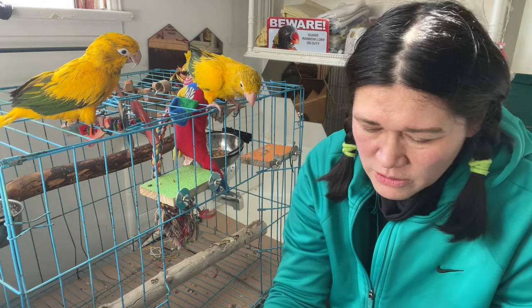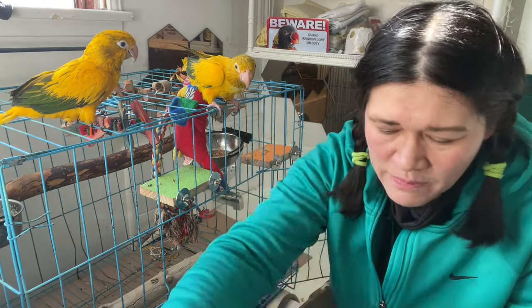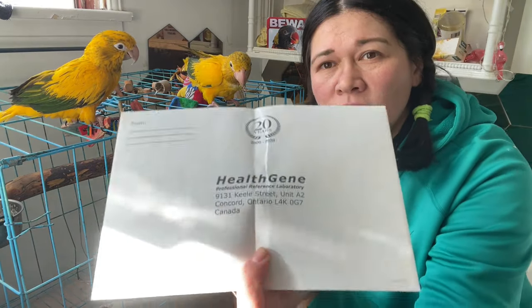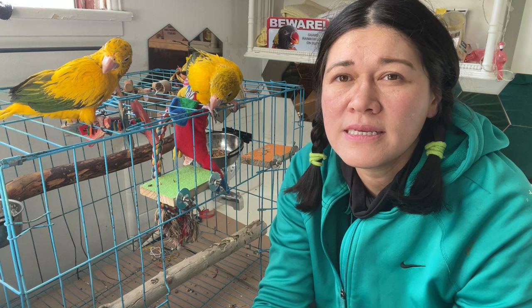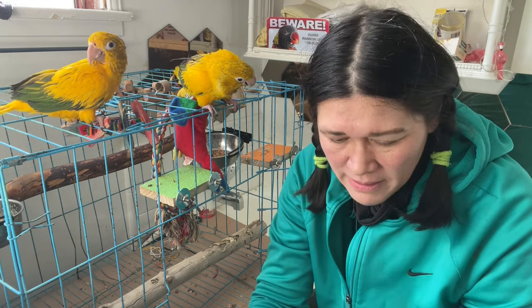So what we're gonna do today, I have two test kits right here. We're gonna DNA test them. I have this place, it's called HealthGene. You can Google them. I always do my DNA testing with them. It's like $17 and it's so easy and it's really accurate. And then they send you a certificate in the mail.